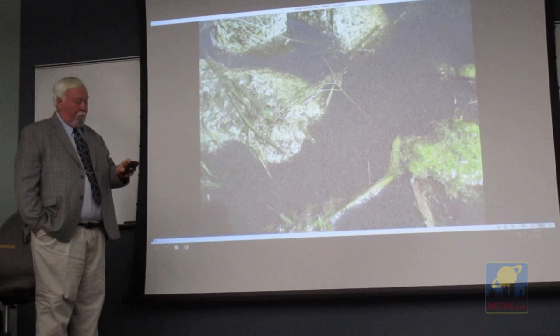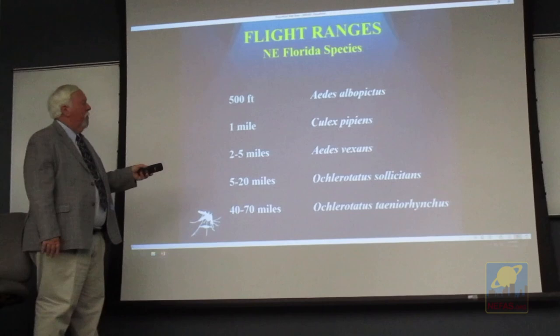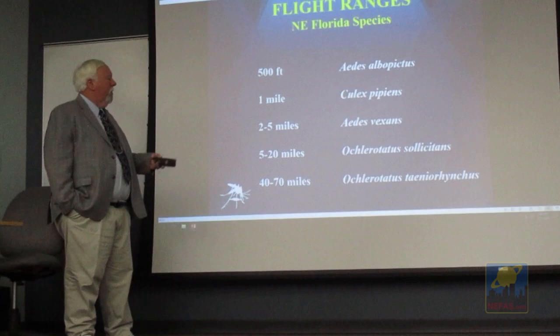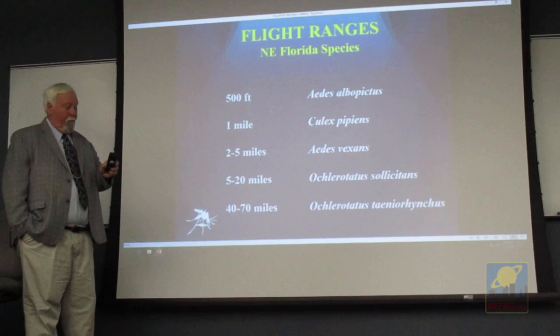Flight ranges. You need to know about flight ranges, too, because I have people who say, well, I got rid of all the water in my yard. I still got mosquitoes. Well, they're coming from elsewhere. Aedes albopictus, the Asian tiger mosquito, vector of dengue fever and Zika, has about a 500-foot flight range. It's a very, very poor flyer, tends to stay where it breeds. Culex pipiens, the vector of West Nile virus, 1 mile, our most numerous mosquito to 5 miles. And these two are both saltwater breeders that you find in this area. Look at it, 70 miles. This thing will fly for a meal. And they come in on the breezes.